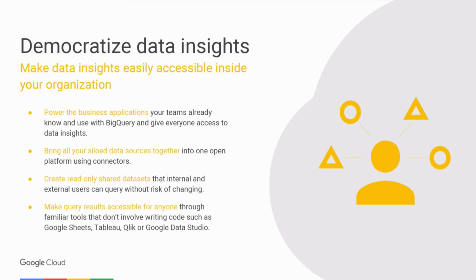Now, we want to make sure that everybody has ways to democratize data in their organization. And as I mentioned, some of this has to do with partner tools, MicroStrategy, Tableau, Informatica, the popular tools you may use today. But we also want to make it very easy for organizations to share data more broadly at no additional cost. Two of the ways we do that are through Google Sheets and through Google Data Studio.